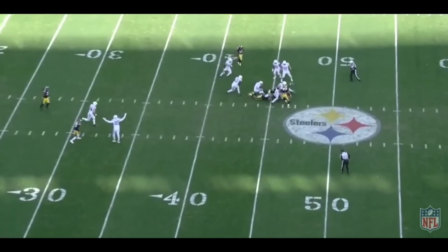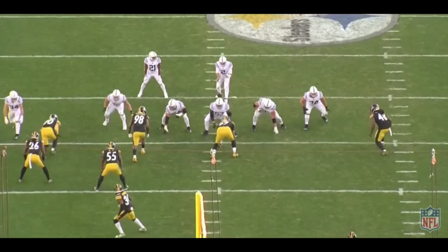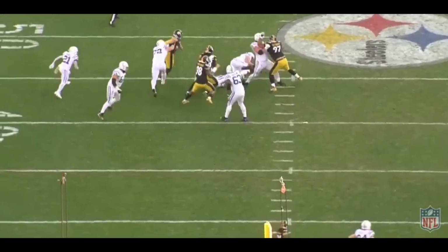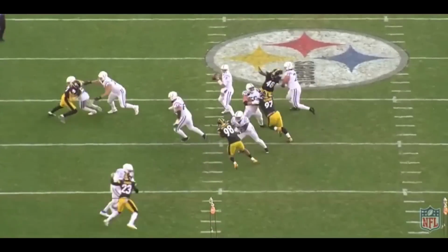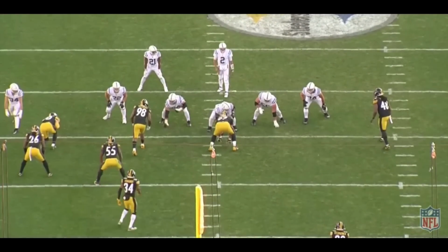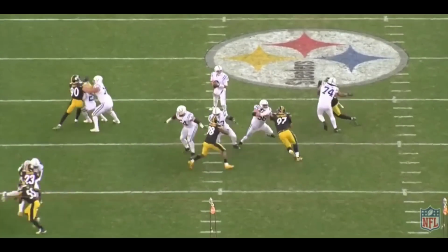While Dupree is not an elite edge rusher like Watt, he is still solid in his own right. Dupree totaled 11.5 sacks in 2019, making him and Watt the top defensive duo in the NFL for sacks. Check out this relentless pass rush by Bud Dupree. Notice his advanced hand-fighting skills as he gets past one of the best left tackles in the NFL for a sack.